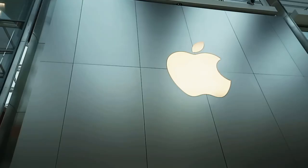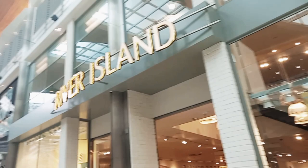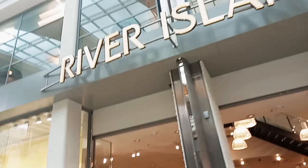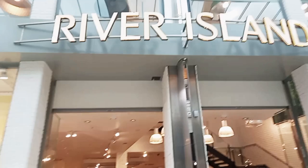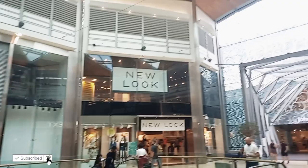I think Iceland is by the side of the store. Okay, if you want to buy Apple phones, that's the Apple store. This is River Island. Growing up, River Island was a big deal for me. So this is the outlet in the mall. It all depends on what you actually want. New Look. Also New Look. I know they have a couple of designer, fine tops for ladies. I think it's a female brand. Yeah, because I've gotten a couple of their items too.